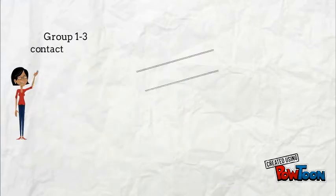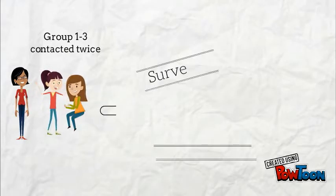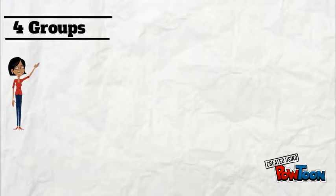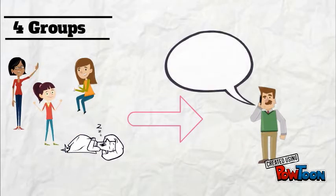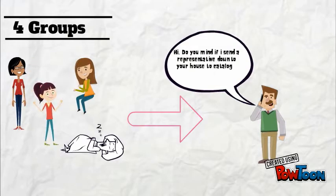The first 3 groups were contacted by telephone and asked what kind of household products they were currently using. They made note of those who complied and thanked them for their time. Now, 3 days later, the researchers called upon the same 3 groups of women as well as the last group, which they had no contact with before. They asked for a larger request, which is to send a representative down to help catalogue their household products.